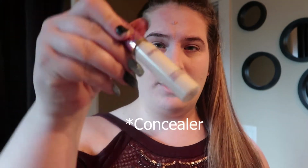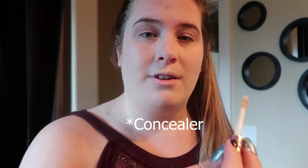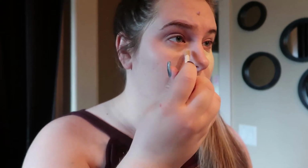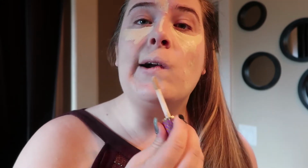But next I'm gonna be taking my Tarte Shape Tape foundation in the shade Fair. This is my favorite foundation ever. It's really full coverage and it lasts all day. It lasts at least 12 hours because I work 12-hour shifts, and so it usually lasts when I'm at work the whole time, which is really nice.